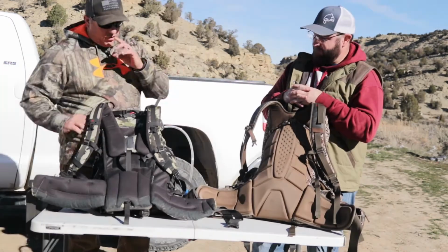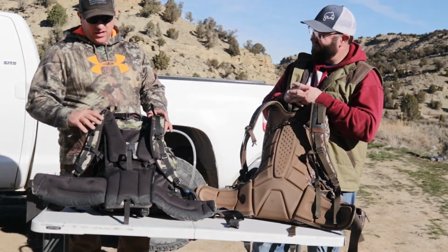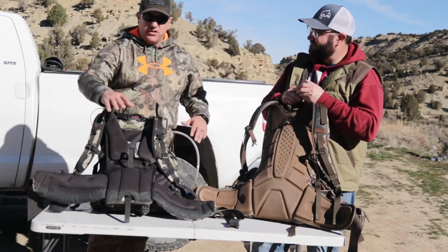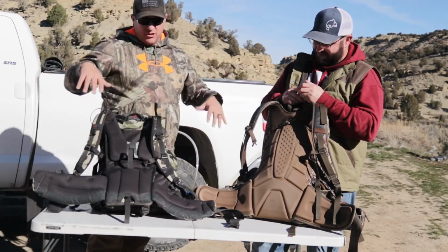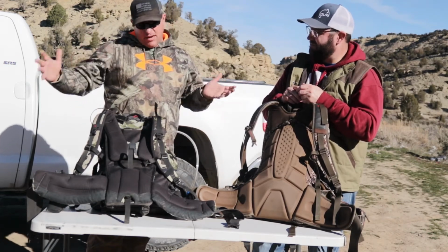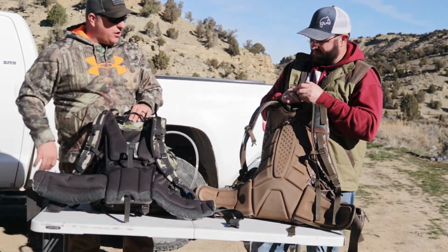Like I said, it's just during turkey season I was testing it out, and the pressure points were really getting to me. Then I realized that I had this adjustment and I can move this lumbar support off of my shoulders or whatever, move it to fit me better, and it made a huge difference. So really, I'm pretty comfortable all day long.